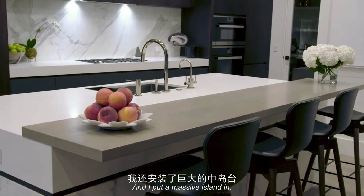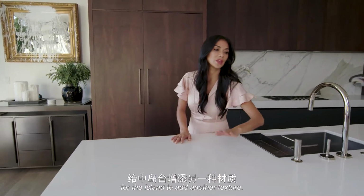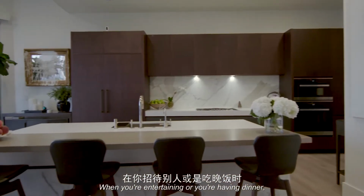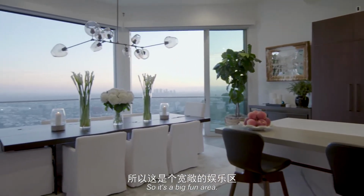And I put a massive island in. I knew that I wanted another elevated piece of wood here for the island to add another texture. The chairs are essential. They swivel and they're soft leather. When you're entertaining or you're having dinner, you can enjoy the view and your friends. So it's a big, fun area.